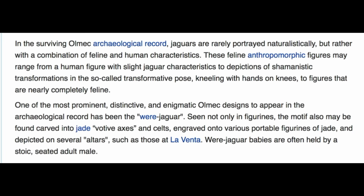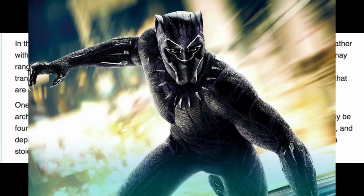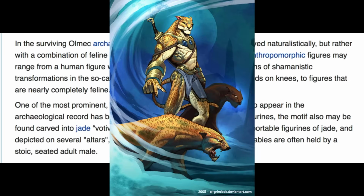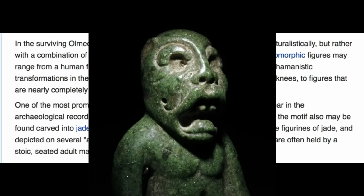It says here, in the surviving Olmec archaeological record, jaguars are rarely portrayed naturalistically, but rather with a combination of feline and human characteristics. Again, so these jaguars in Olmec archaeological records are hardly seen in their natural form as an animal, but rather combined as a human. So like a human jaguar, or like the Black Panther of Marvel, right?